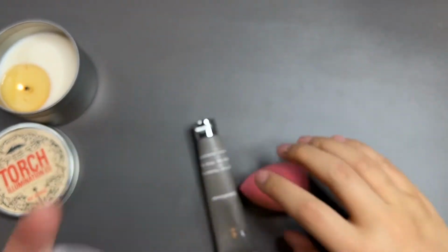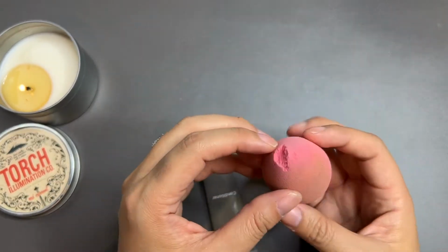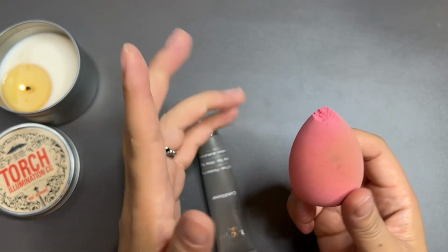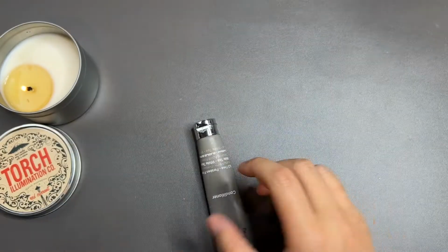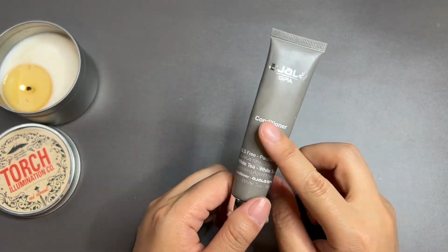Yep, buttered popcorn. This is an actual beauty blender where, nope, this was like a Pure Cosmetics one. You see that right there? My dog did that. So my dog let me know that it was time to let it go. This is, I believe, from a place in New York.